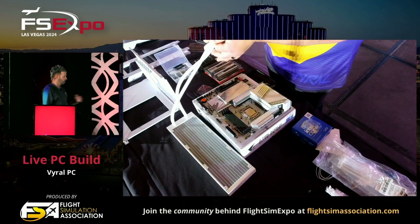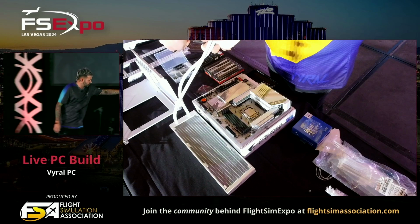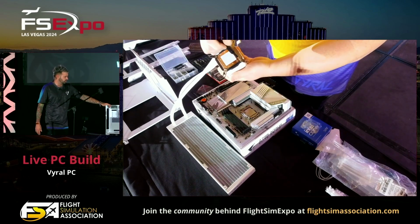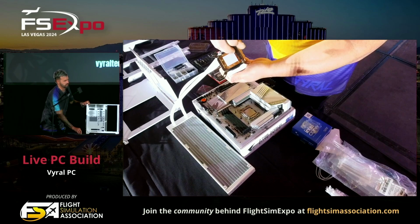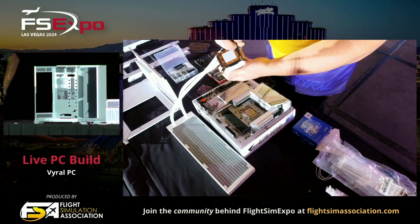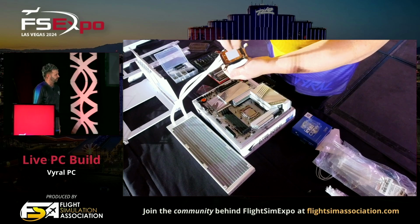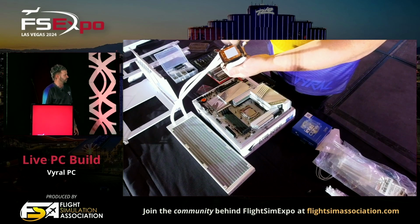So really what it boils down to is the case is just personal preference. We don't recommend maybe sticking that little case underneath a flight sim because of heat. But everything's a case by case basis.